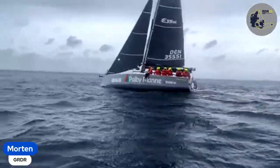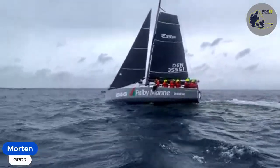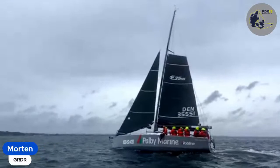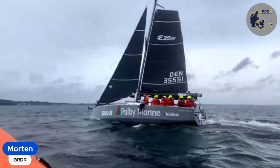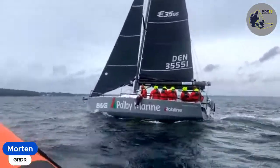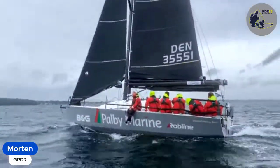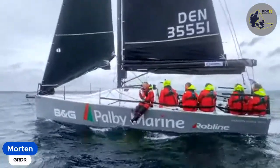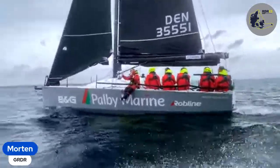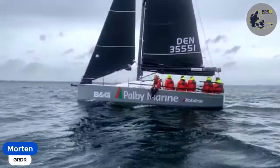Okay, we are live now here from the first boat back in the Garmin Round Denmark Race 2023. It's a boat from the Offshore course, and it is not a big surprise that it is actually our friends from Palby Marine, the Hansen Sailing Team in the Elliott 35 SS. We have the skipper Michael in the front.